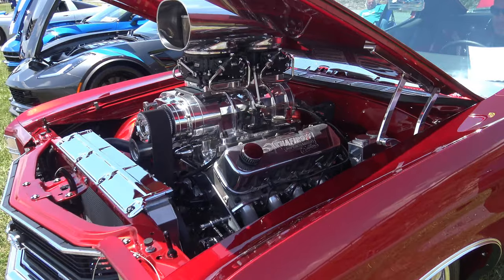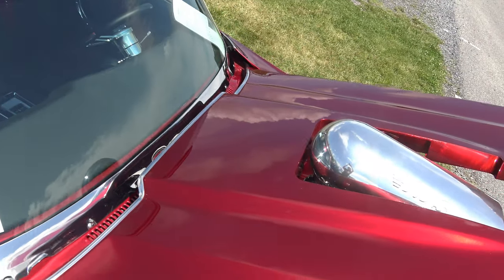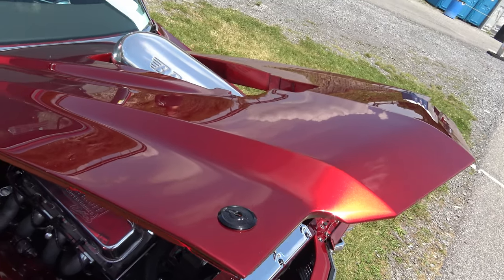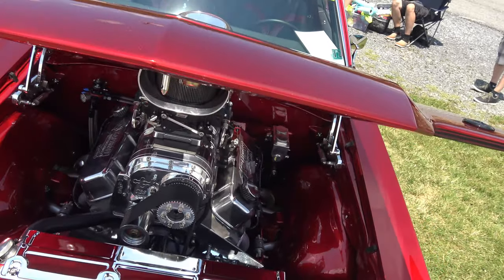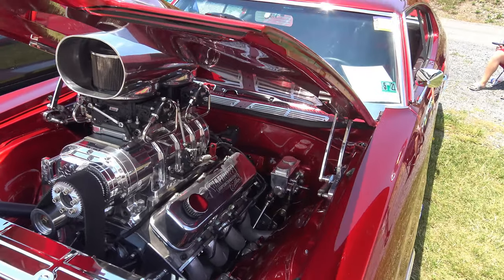I gotta pay him $30 now for starting it. When I come in with like a little, especially local cars, people just like, they sound nasty, man. I don't know if it's a hydraulic or solid. Most likely, if it's the street race engine, it's probably the hydraulic.